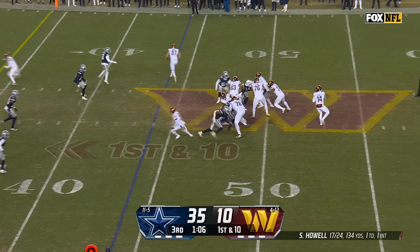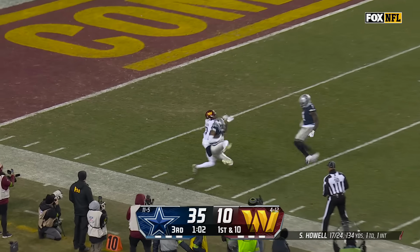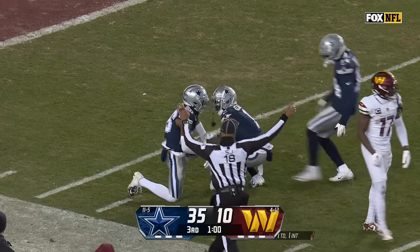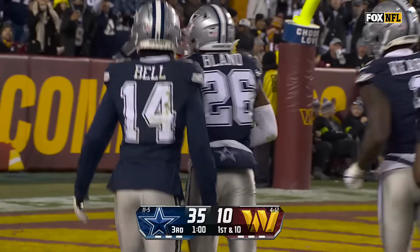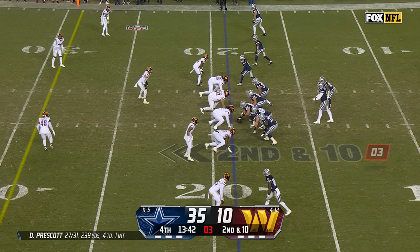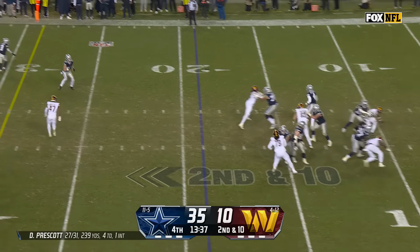On first down. Howell, some pressure, lets it go. McLaurin is deep, it's underthrown, it's intercepted. Trevon Diggs has another, his league-leading ninth of the year. On defense, they want takeaways, pressure the quarterback. So, I mean, they've accomplished a lot of what they set out to do.